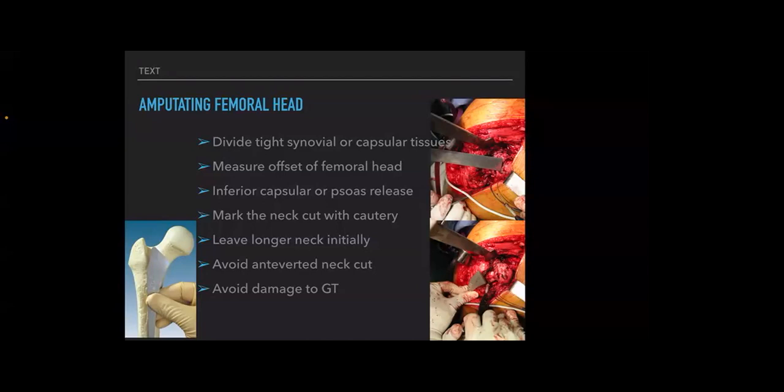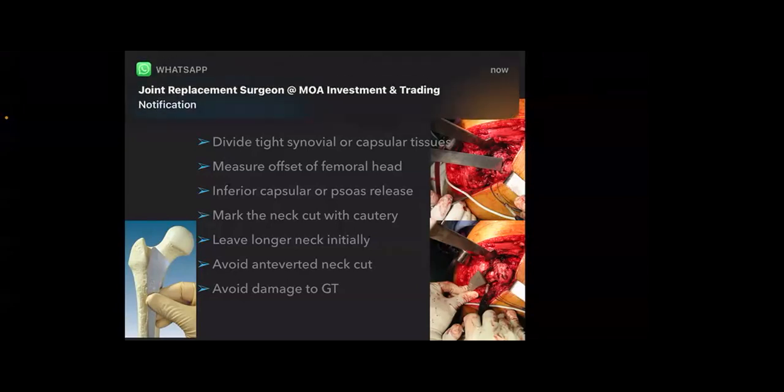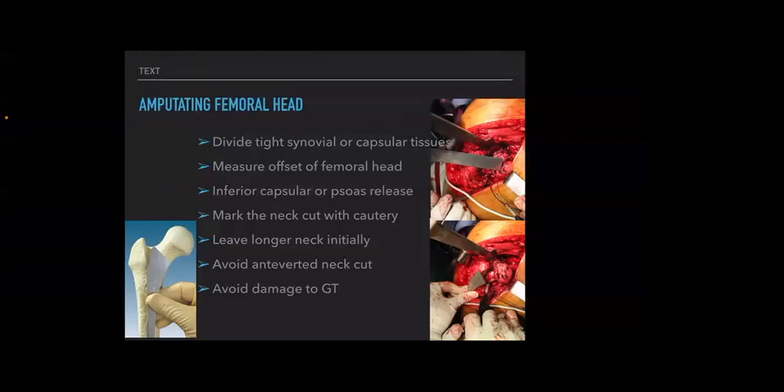So avoid damage to the greater trochanter when you're doing a neck cut. Many people use the saw. While the saw is oscillating, you might knock off the trochanteric tip. So see to it that your saw is not impinging on the trochanteric tip, otherwise you'll have either an abductor cut or a GT cut there. What I do is take a vertical cut parallel to the GT near the entry point of the trochanter, and then make the oblique cut, so that later with an osteotome you can complete the cut.